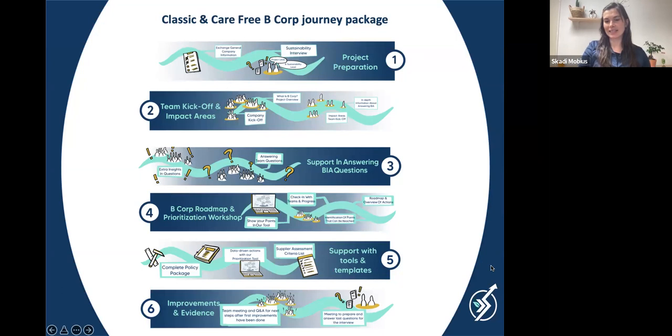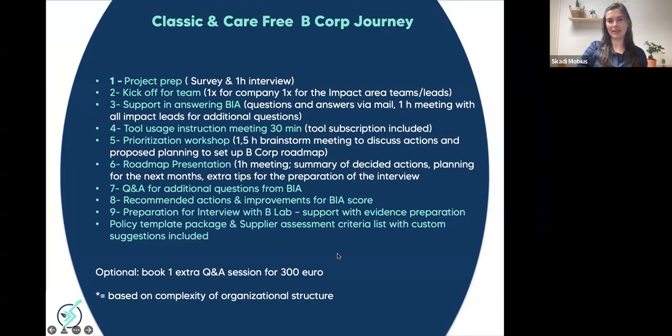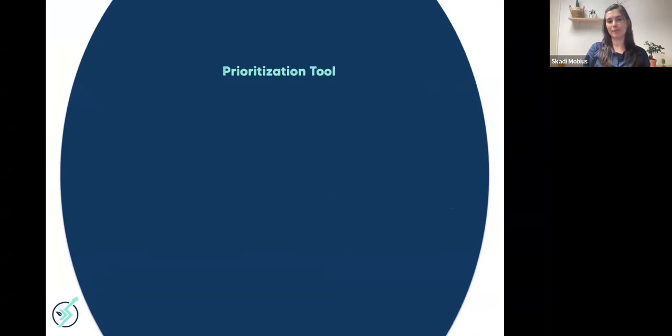I don't see any questions at the moment, so I will go further from that. So here you see the Classic and Carefree package journey together again, with precisely hours and overviews on how these elements can be interpreted. I would go now and show you our prioritization tool, so that you have a better understanding of what this is about, because I said it a couple of times, but now you will be able to see it.